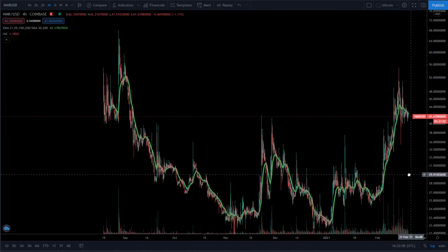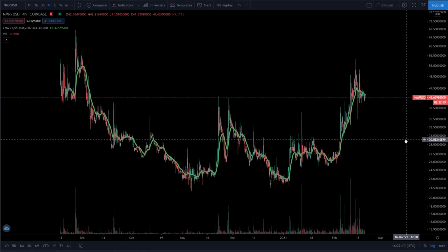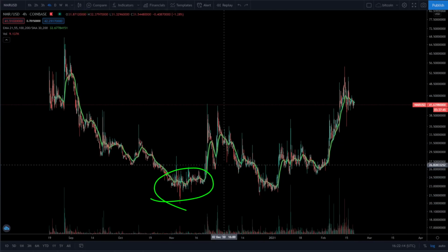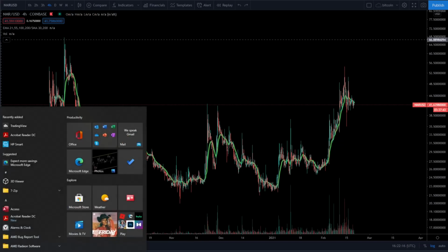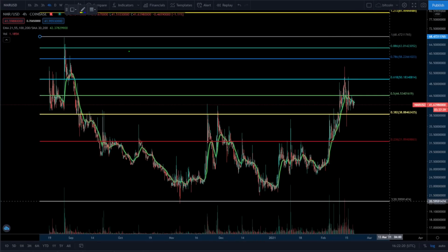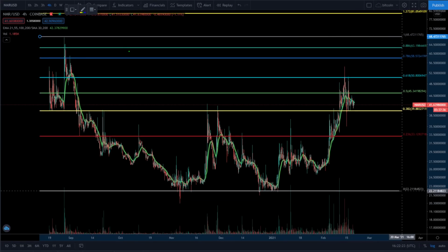I love it. We have this beautiful formation you guys already know. We had our double bottom down here. Very bullish. Let's take a Fibonacci from our swing high to our swing low over here. Take it to about right there.